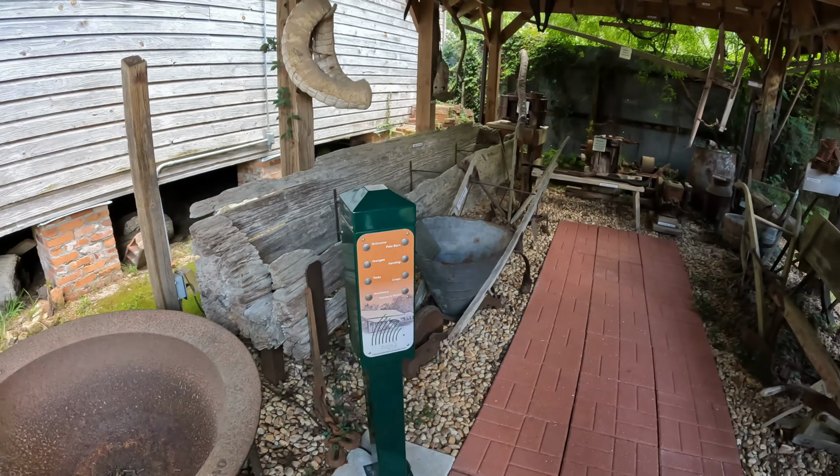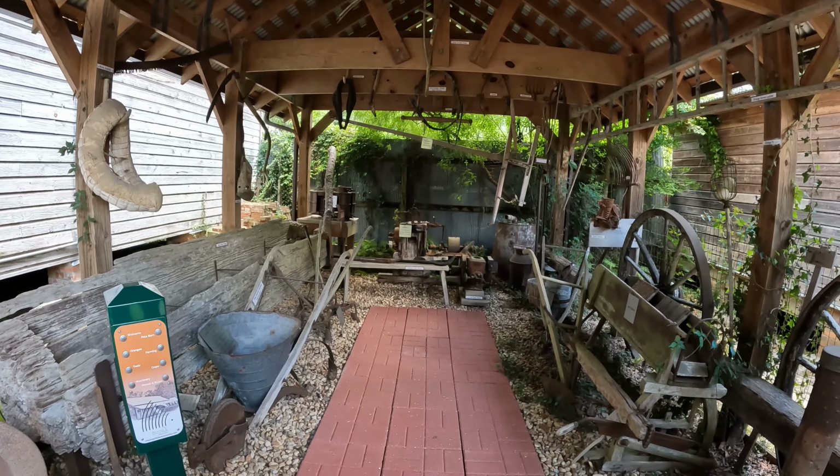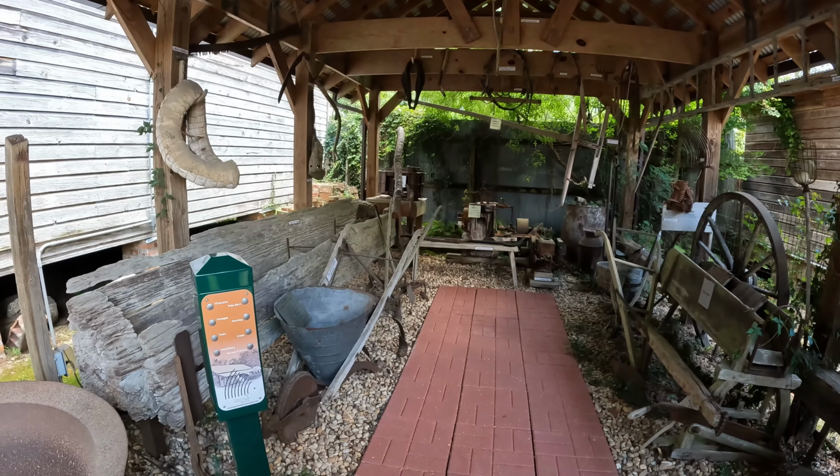Welcome to the Micanopy Historical Society Pole Barn exhibit, filled with quite an array of artifacts that tell the story of hard-working farmers.